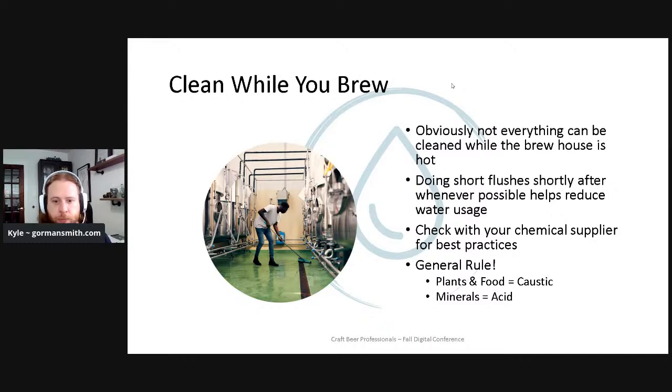For example, plants and food is going to need a caustic base, so most of our cleaning is going to be done with an alkaline cleaner of some sort. For beer stone or rust or any of those things, we want to use an acid. That'll be either nitric or phosphoric acid or a blend of the two, or even citric acid sometimes. If we do our homework and communicate with suppliers ahead of time, we'll be able to get the most effective cleaning action in our equipment.